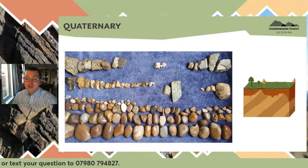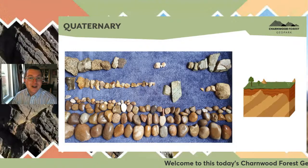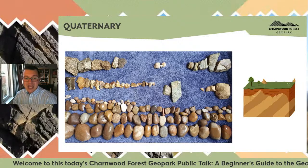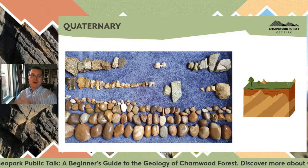The 3 or 4 specimens halfway down on the right-hand side, that's limestone. It's an oolitic limestone. We don't have oolitic limestone in Charnwood Forest, so again, the glacier must have brought it in. And the big population of rounded pebbles at the bottom, they're called bunter pebbles, and they were all brought down by the glacier too.